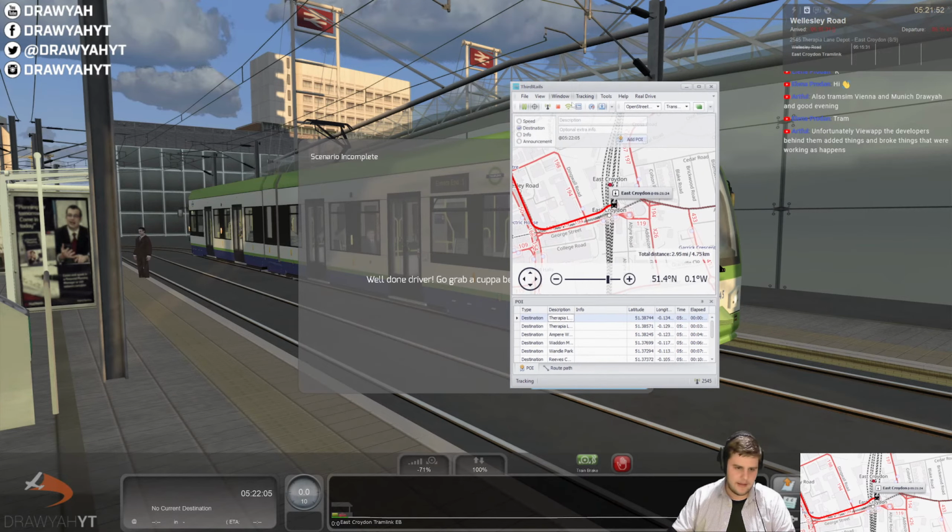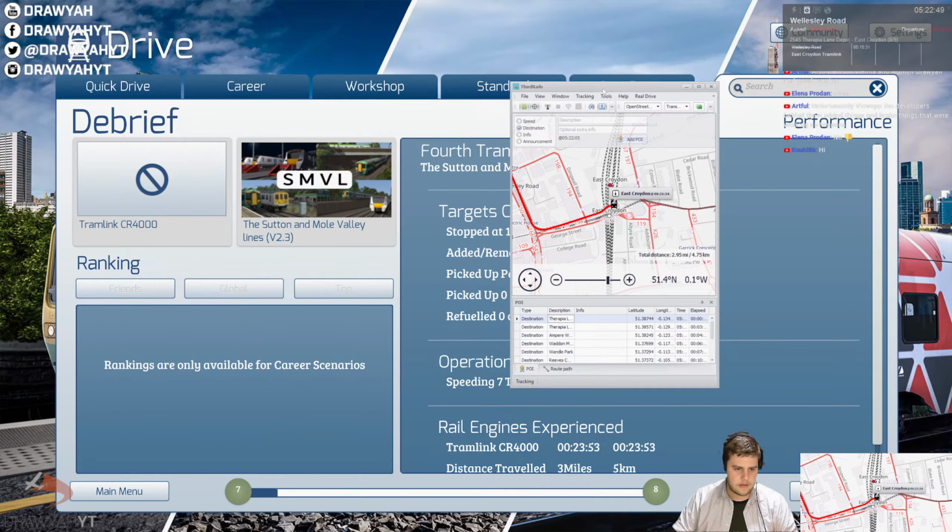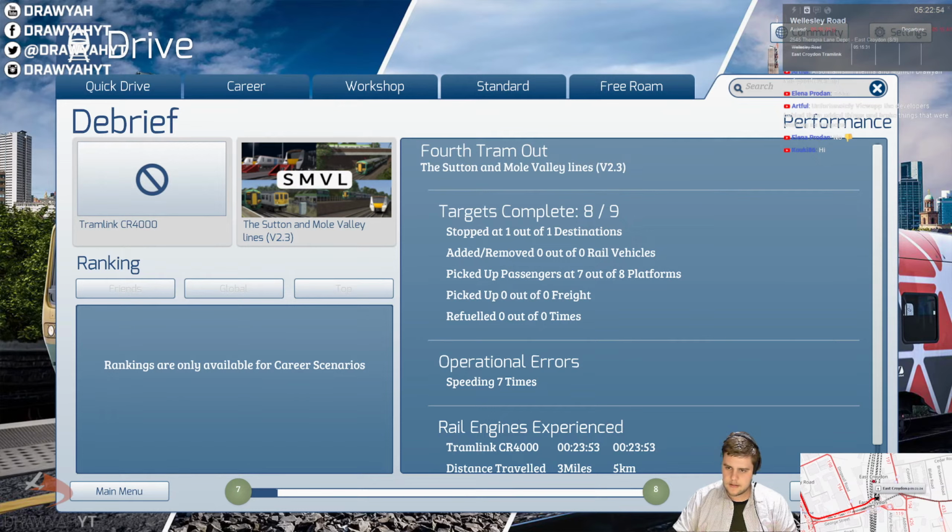Well, that also ends the route on ThirdRails. So if you press the stop. Passenger service on the Sutton and Mole Valley lines. The scenario was, I can't type in the station code because it doesn't exist, so it's going to be Therapia Lane Tram Depot to East Croydon Tramlink. Source URL is going to be from the Sutton Valley lines if you're on Google. Probably use the Alan Thompson link for it. I'll go there. Country United Kingdom, and then post it to the ThirdRails scoreboard. So now, hopefully, that should update to the rental link. I'll get that later.